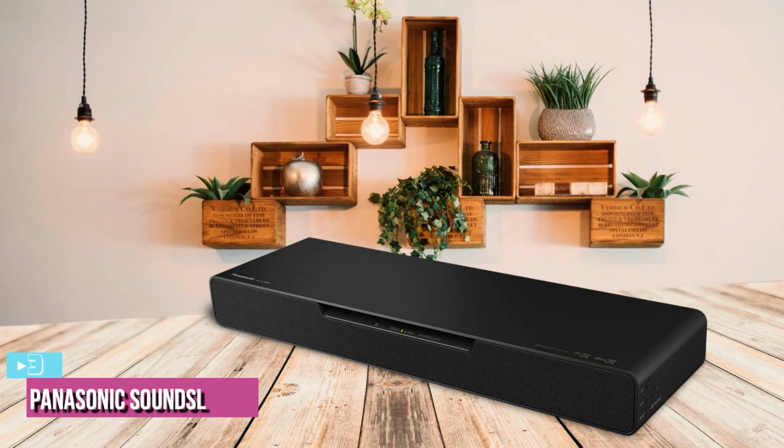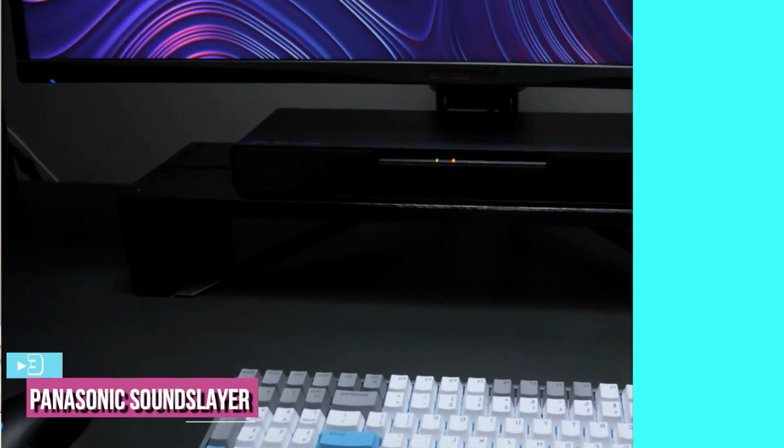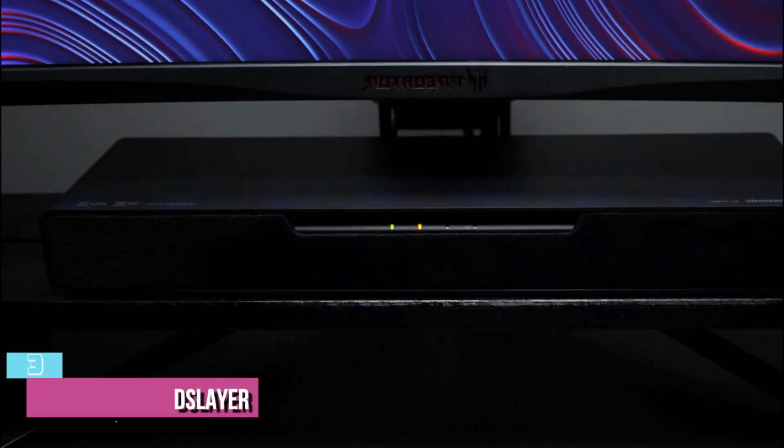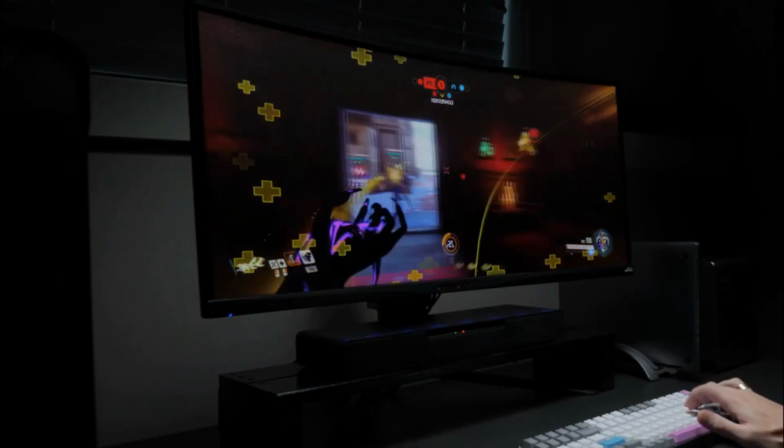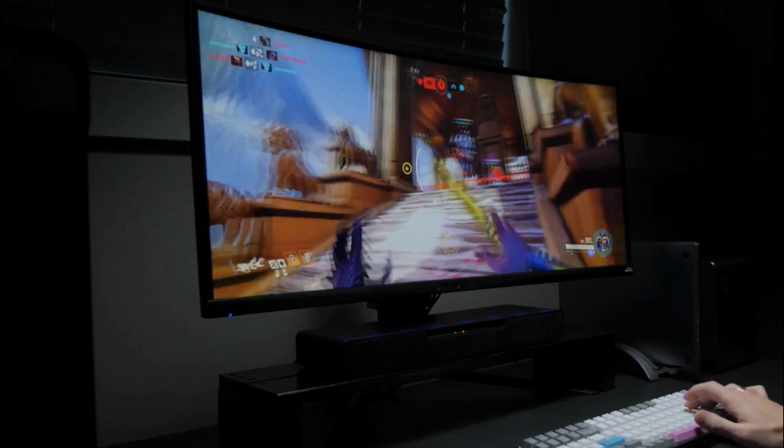Next up at number 3, we've got the Panasonic SoundSlayer. Panasonic has partnered with the Final Fantasy online sound team to create a speaker with game-changing sound for movies, music, and games, incredibly compact with mind-blowing sound.